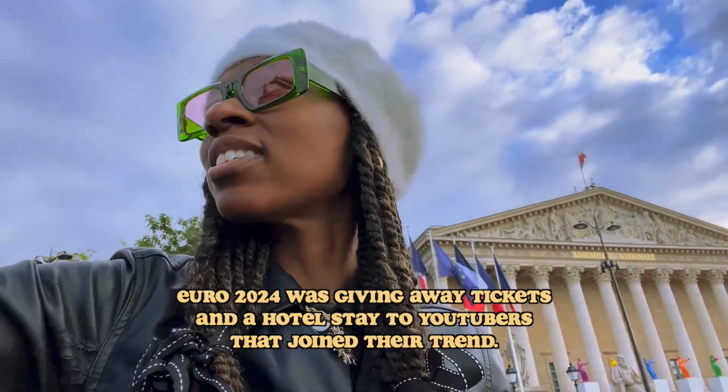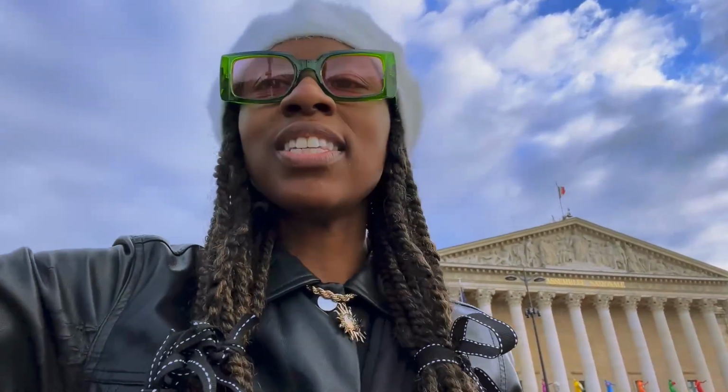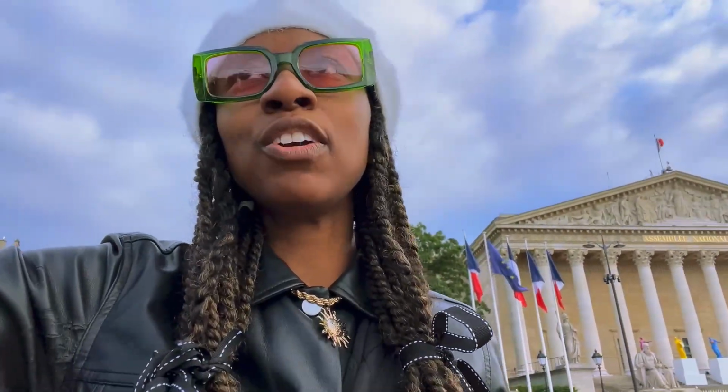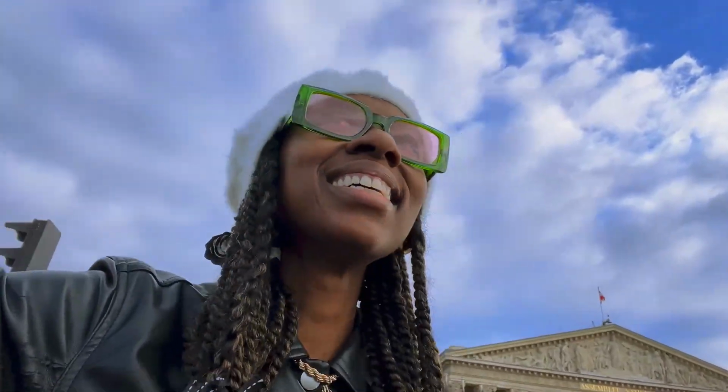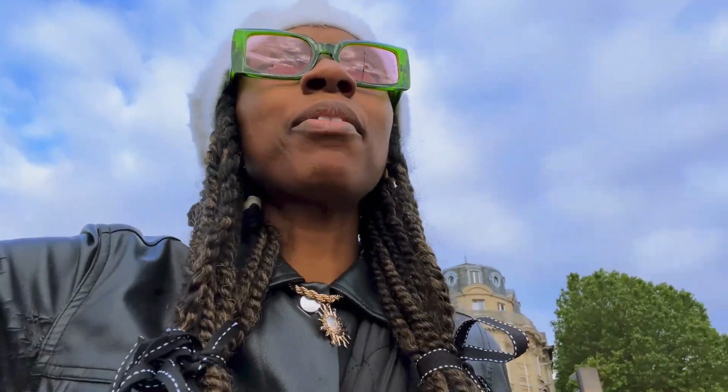I came here to the National Assembly because they have all the French flags, and it was important for the transition to represent visually what country you're rooting for. And since I'm in France, of course, France. But as I travel, I could do each of the countries. How fun would that be? I want to find some fans and jerseys too to do it with me.